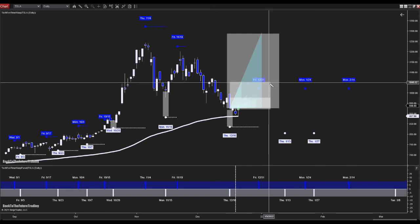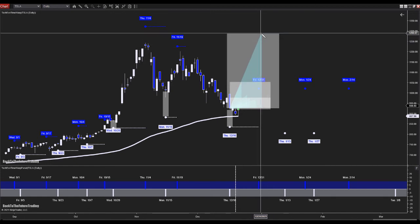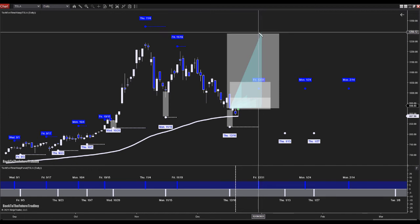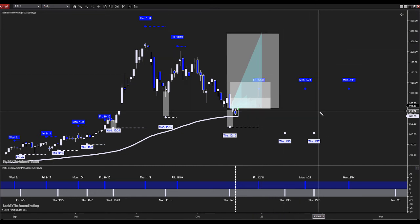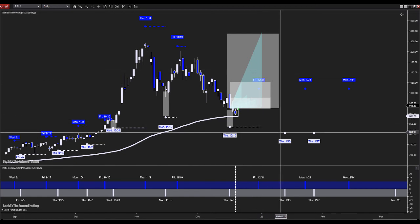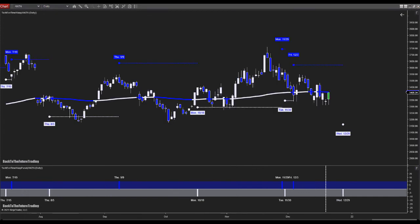Then there's a very good possibility of it coming into the 1049, and if for some reason it rallies as high as it has in the past before the 31st, there's an opportunity for it to get back up into the 1250 to 1290 area on Tesla. So 1231 is the high, and then the next rally day is on the 13th of January.